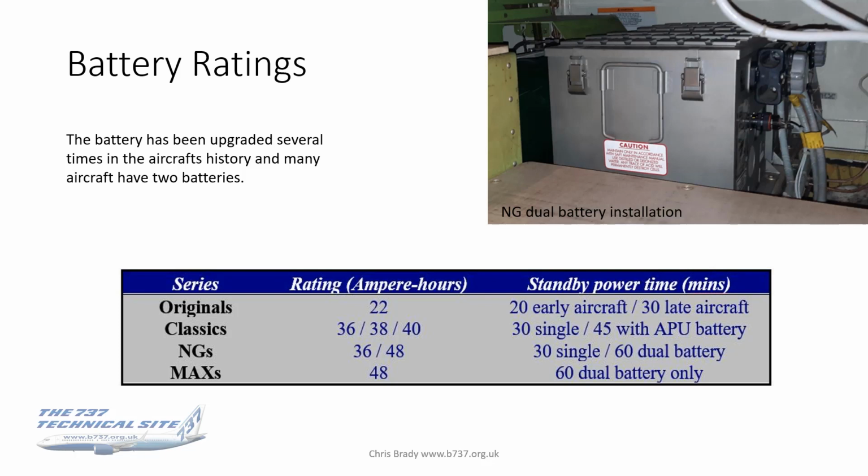So, battery ratings. The battery has been upgraded many times in the aircraft's history, and on the table you can see how the ratings have improved over the years. Back in the beginning, on the originals, the rating was 22 ampere hours, which gave you a standby power time of just 20 minutes. That was later increased to 30 with later originals. The Classics had anywhere between 36 and 40 ampere hour batteries, which gave a standby power time of 30 minutes with a single battery, or 45 with the APU battery.